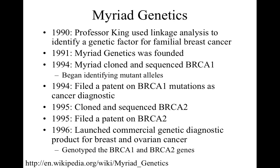As I mentioned earlier, a biotechnology company called Myriad Genetics was responsible for actually cloning BRCA1 after Professor King had localized it to a small region in chromosome 17. This company was founded in 1991, shortly after Professor King's discovery. In 1994, they cloned and sequenced BRCA1. Shortly thereafter, they patented the gene. In 1995, they cloned and sequenced and patented BRCA2. Then in 1996, they released their first commercial product, which was used to genotype people at the BRCA1 and BRCA2 loci for mutations that conferred risk for breast and ovarian cancer.